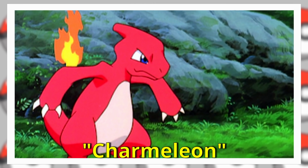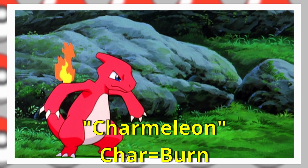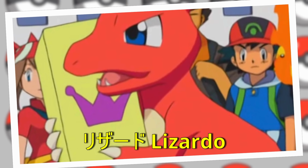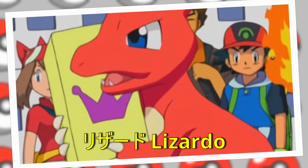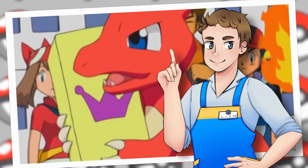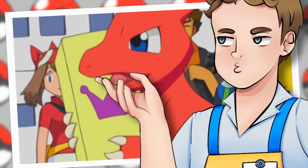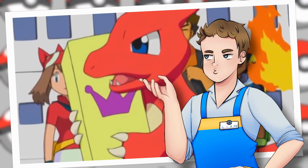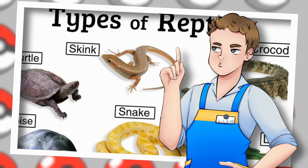A little bit more ambiguous than Charmander's name, Charmeleon is likely just the combination of Char, once again to burn, and a chameleon, an animal of the reptile family. The Japanese name also gives the reptile family some more love, as its name is Lizardo, which is almost certainly blatantly stolen from the English word lizard. And you know, it really seems as if this line can't really seem to decide. Is it a lizard? I mean, surely it must be based on a chameleon. But wait, what of Charmander? Because salamanders are amphibians and chameleons are reptiles. Curious, but not curious enough.